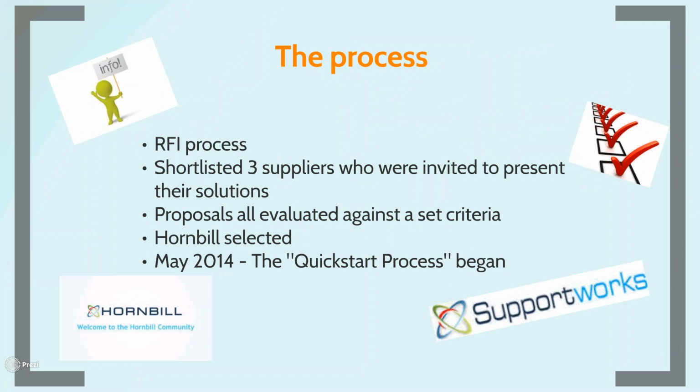Obviously we had an existing ITSM tool, so we had to go out for RFI, requests for information, to colleagues in that sector who were providing ITSM tools. So we went to Hornbill and plenty of others and came up with a set of criteria that each supplier was marked against. Then we looked at all those scorings and invited the top 3 suppliers to come in and present their solutions. We decided pretty quickly that Hornbill was definitely our preferred supplier.